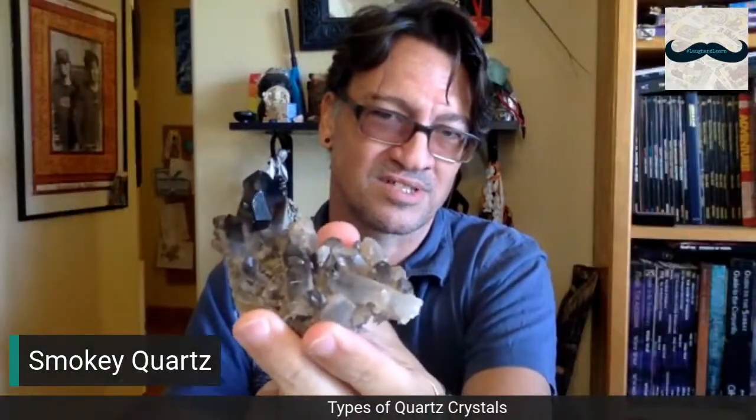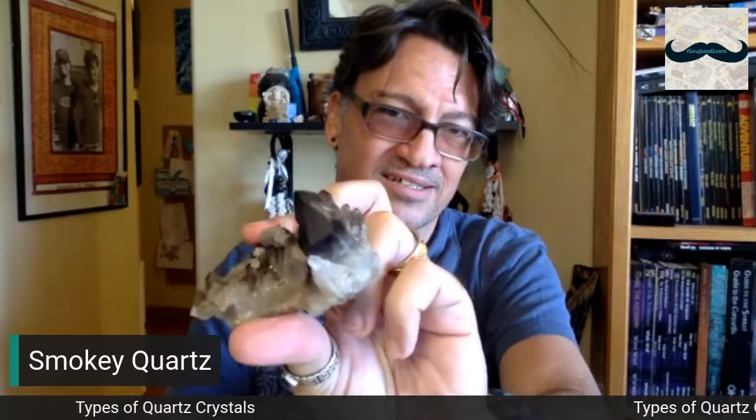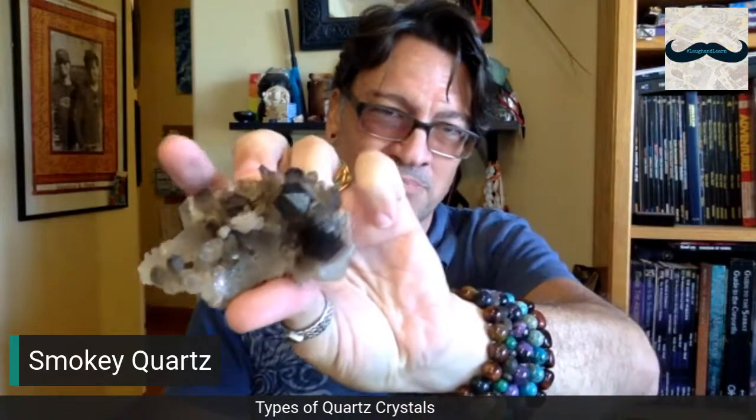That's beautiful. So, oh, what's that one? This is a smoky quartz. The way we get smoky quartz is because when it's growing, it's actually near a source of radiation, and that's what gives it its smoky coloration, because it's irradiated. There are some man-made smoky quartzes where they just take a regular quartz and then bombard it with radiation until it changes color.